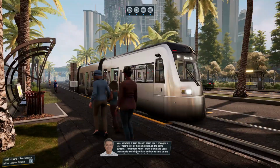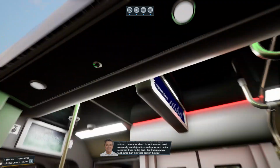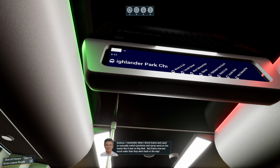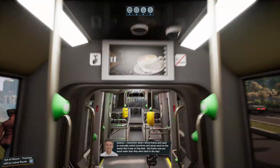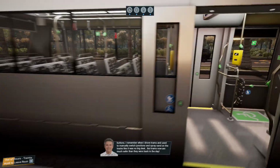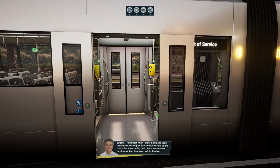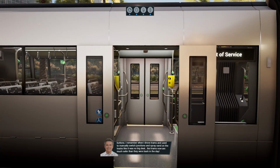Yes, handling a tram doesn't seem like it's changed a lot. There are still all the same dials and buttons. I remember when I drove trams and used to manually switch junctions and spray sand on the tracks like it was no big deal. But trams nowadays are much safer than they were back in that day.